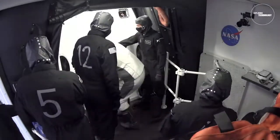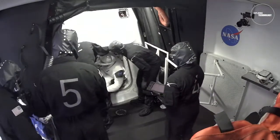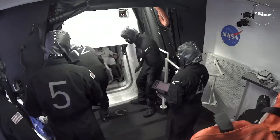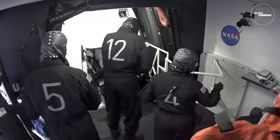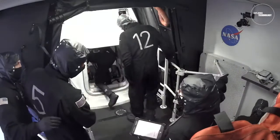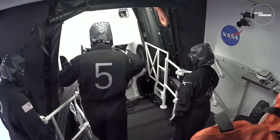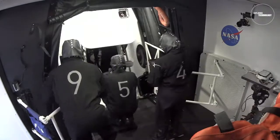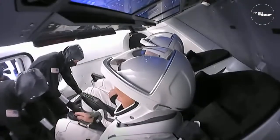All right, but now Bob's going in. Yeah. This is great. So the suit technicians are helping the crew climb inside. They're holding back the hatch seals to protect the seals on the hatch, but also making sure that the crew doesn't hit their head or anything on the way in. Even though they have helmets, we still don't want that to happen. And they climbed in a couple minutes earlier than we expected them to, but SpaceX has rehearsed this over and over and over again with Bob and Doug, and I've heard them say, well, we might be a little bit ahead of schedule if we're ready. It just gives them more time to check things out.